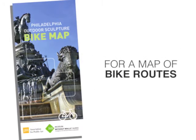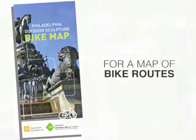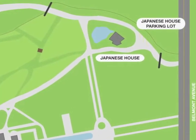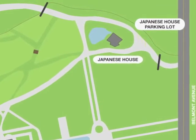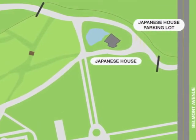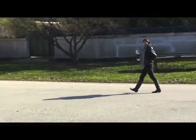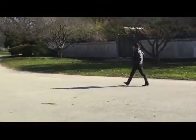Click here for a downloadable map of bike routes. The best place to park is at the parking lot near the Japanese House off of Lansdowne Drive. Pavilion in the Trees is only a short walk from here, and parking is free. After parking, head east with the Japanese House on your right.